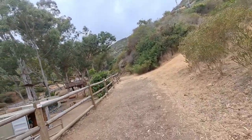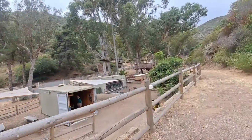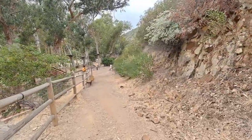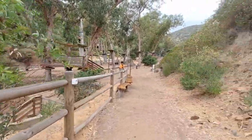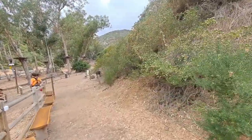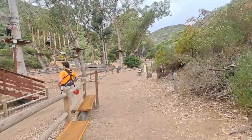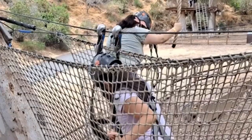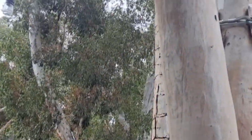So this is kind of like a little hike just to get to the aerial tour. The equipment is right there. So we're almost there. We have arrived at the aerial tour. Pretty easy to get here. Ready for an adventure. This is the aerial tour. We are up in the trees.